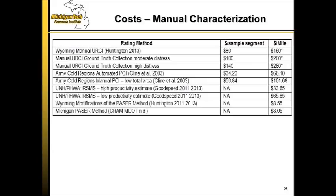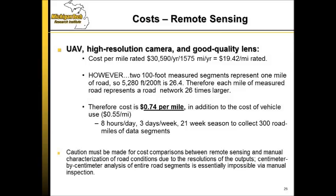And then costs. Manual methods, if you compare them to things that get the same amount of detail, range from somewhere between $30 and $160 a mile. Pazer doesn't get as much data, so that's not really comparable. That's closer to windshield surveys. When I first did the calculations for this, using our hexacopter-based system, I came out with about $20 a mile, and I was a little impressed by that.